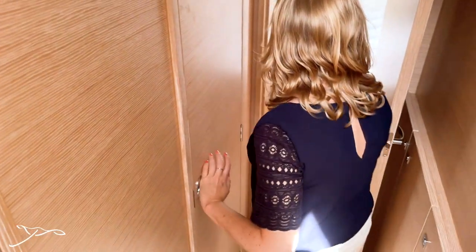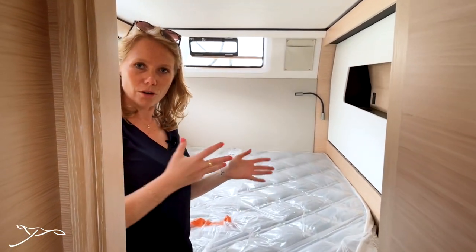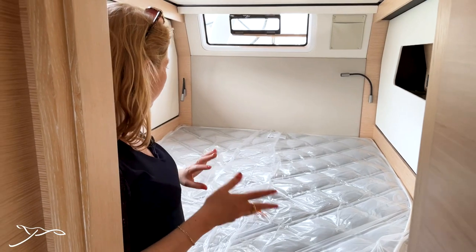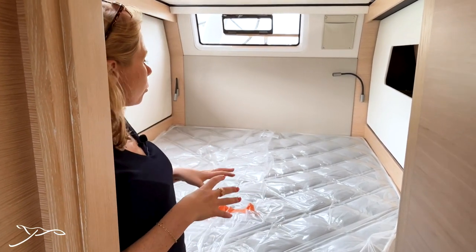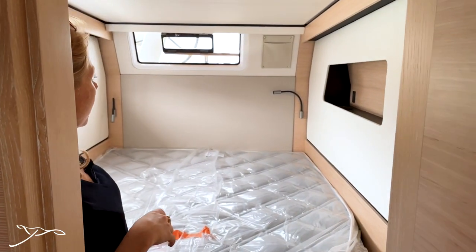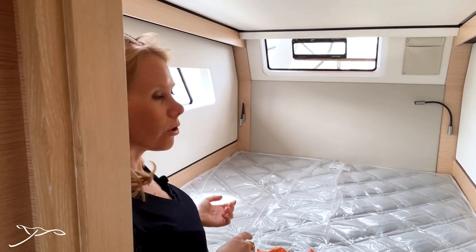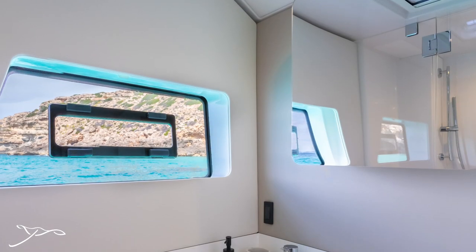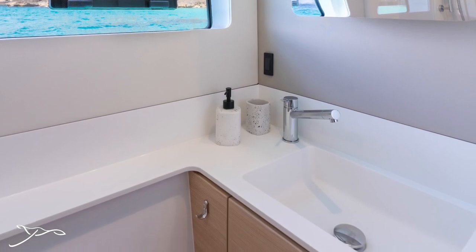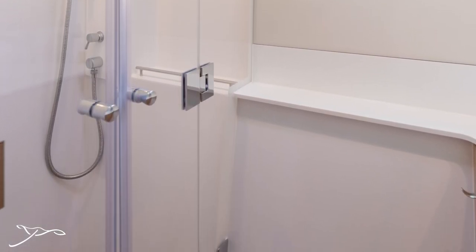So here we are in the starboard hull. You see, this half of the hull is symmetrical from the port side. You have this nice queen size bed with a wardrobe for your guest, and this VIP cabin offers you the same panoramic view on the outside as the owner one. Just next to this, you have the bathroom. It's shared between the aft cabin and the forward one, allowing your guests to have a nice bathroom.